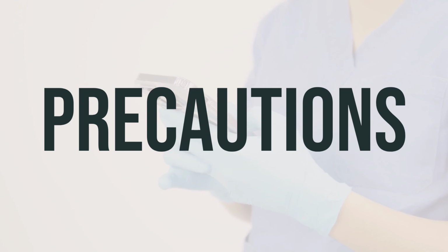Also, be sure to inform your doctor or pharmacist about your medical history, especially if you have breathing problems, cough with blood or large amounts of mucus, or liver problems.